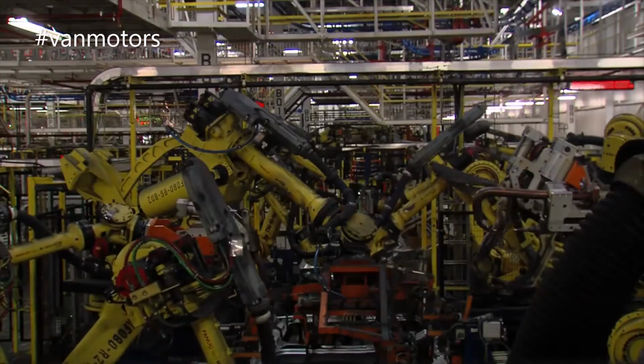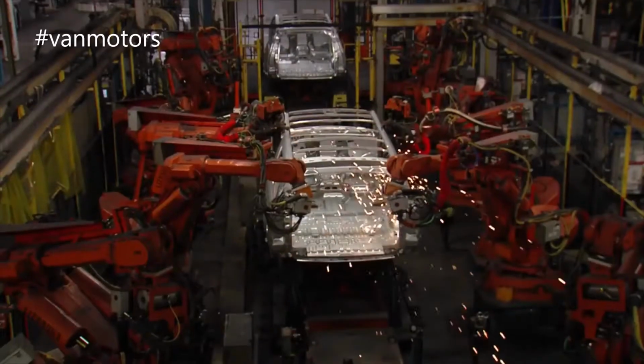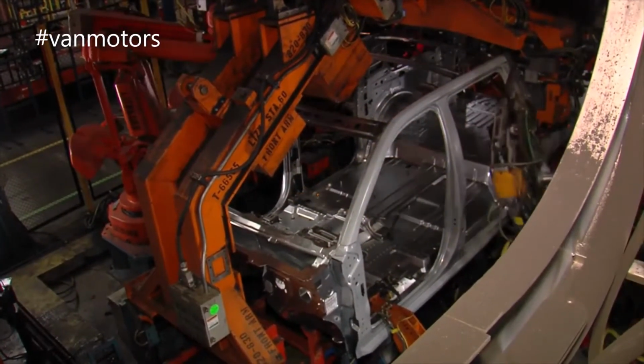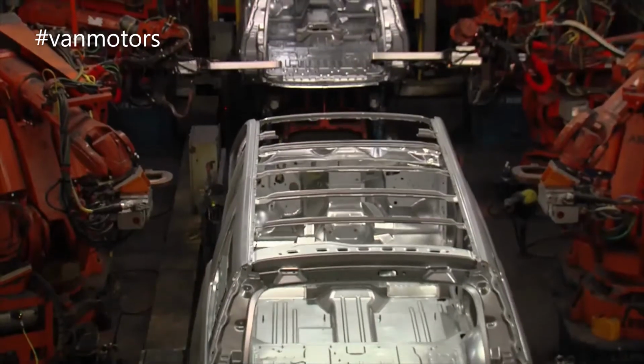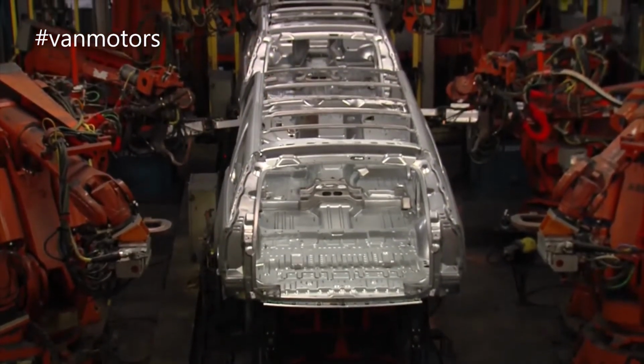We have over 1,000 spot weld guns in the body shop. Most of them are done by robots. Robots can repeat dimensionally every time. They put the weld in the same place on every job. And so it increases quality because we know that our welds are where they're supposed to be.